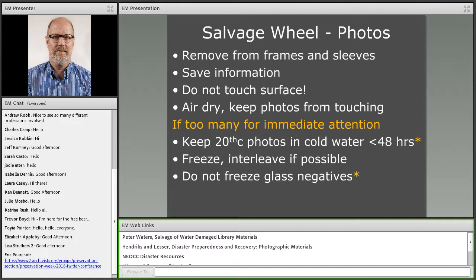You really want to be careful about surfaces. Those gelatin surfaces, when they're wet or humid, are really sensitive. They can get scratched, and things can transfer onto them, like inks or other kinds of things. That's one of the challenges that's different from, say, paper or books, which are weak when they're wet but typically not as sensitive, and they take up less space as you're doing recovery. So space can be a real problem when it comes to photos.